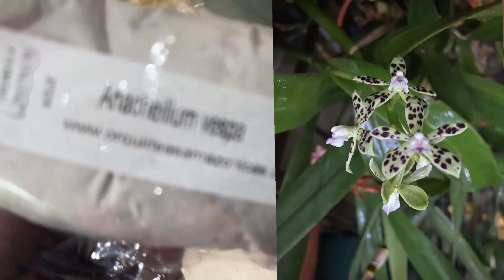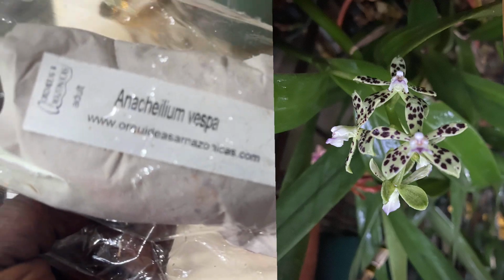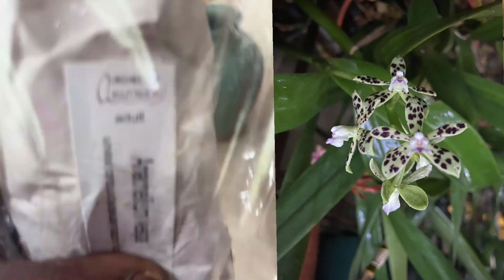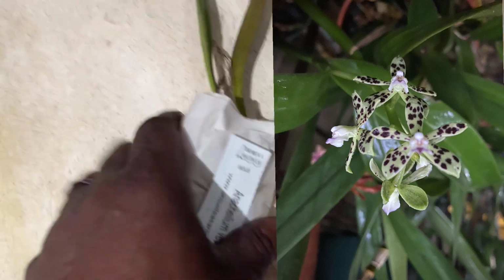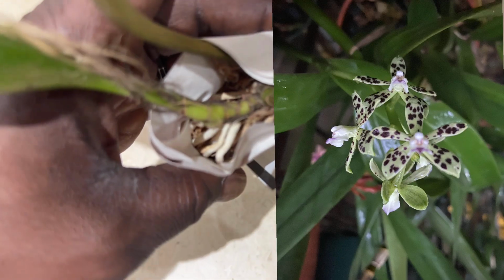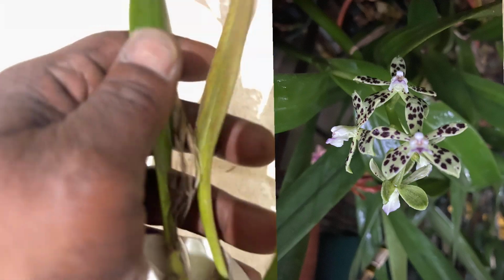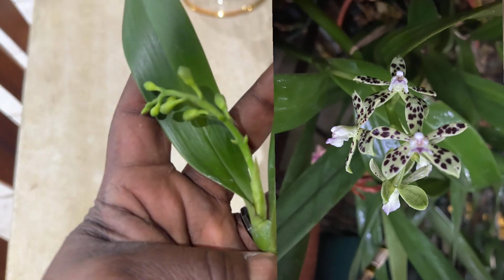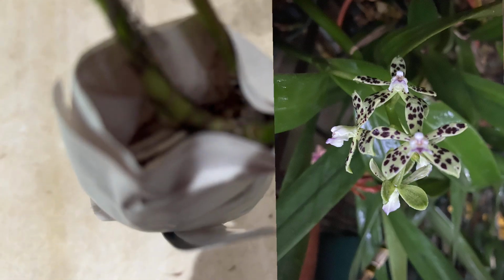So the next one out is an Prosthechea vespa. Now, Prosthechea used to be Encyclia, so this was formerly Encyclia vespa. We've all heard of that. Nice, healthy pseudobulbs. I don't really care to pull it out of the pot right now, but you can look down in there and see the roots. And lo and behold, when you look up into this one, there is a spike with buds. Very healthy plant in the Prosthechea vespa.